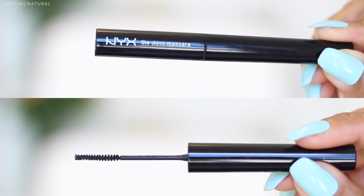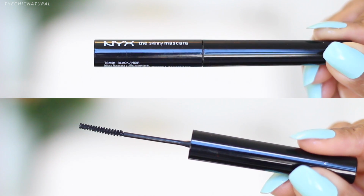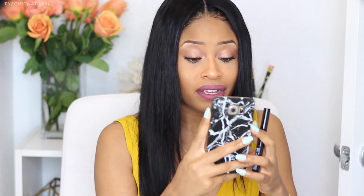The brush on this is super little, super skinny, and it just allows you to get really close up in there. Ow! Okay, hold on. I should probably do that with a mirror. Jeez Louise, okay. Just don't try that. Let me see if I messed myself up. Okay, it's not too bad.